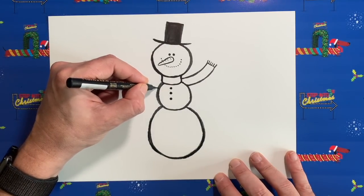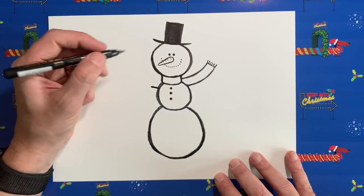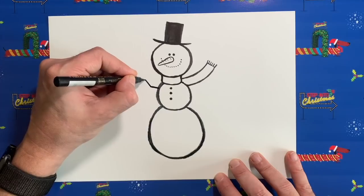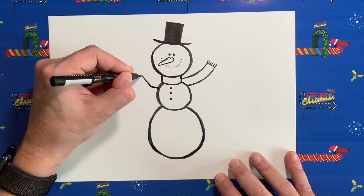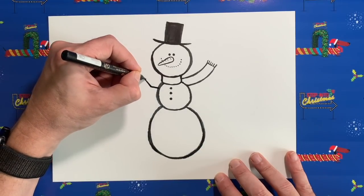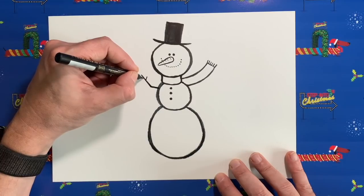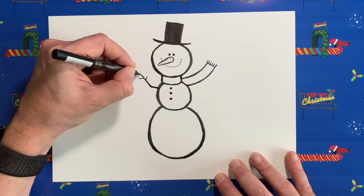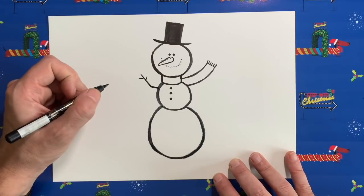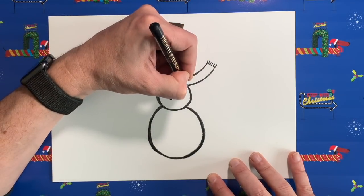We are just gonna draw a little line, about a centimeter long, coming out of there. Then we're gonna change direction and we're gonna start heading upwards, maybe 2 centimeters this time. And because these are made of sticks, I'm gonna do one little bit of the branch thing coming out there, and one little bit coming out there, like that. Make it look like a stick arm. Let's do another one on this side, very similar. We're gonna do it coming out of there.